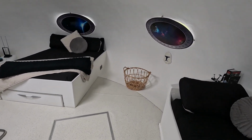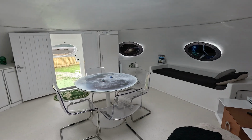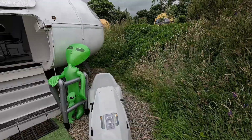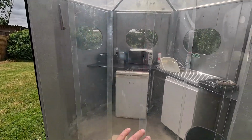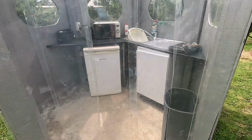They've got a full-on smoke machine which you can get them to operate when they open the door. So it's not just an accommodation, it's a complete experience. They've even got a Sinclair C5s outside with a blow-up alien right there, so you can have your photo taken with it. Just outside they've got this little outdoor kitchen shed that's got a microwave, fridge, sink, toaster, kettle, everything you need to do some cooking.